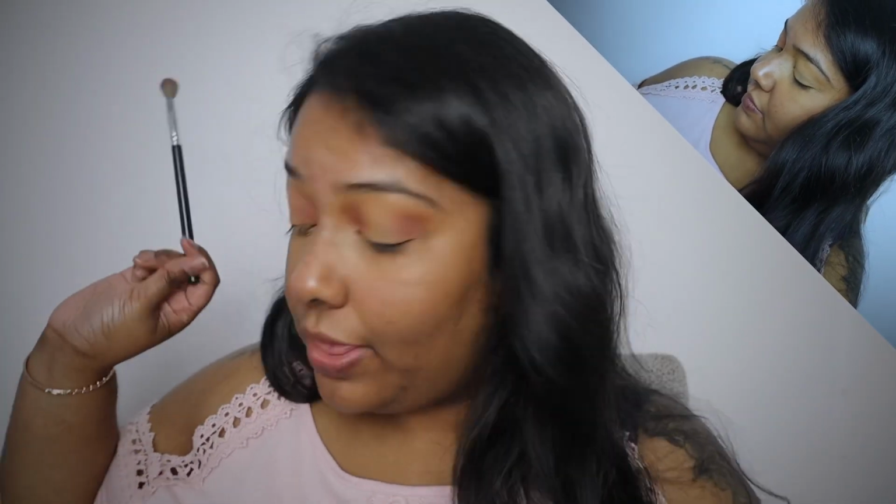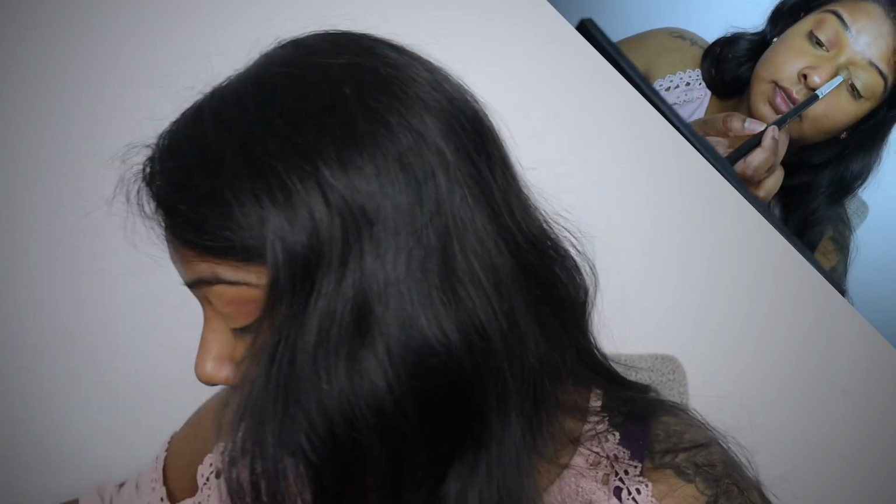Okay, now that that is done, I'm just gonna take this brush that I got from the Amaresi palette, and spray it with my NYX Bear With Me setting spray.